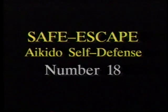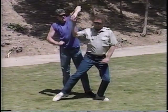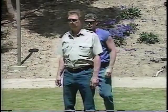Number 18, safe escape, Aikido self-defense. Pay close attention to this technique. The assailant comes from behind, executes an arm bar, and holds your wrist. Break the wrist hold, using his force against himself, flip him over.